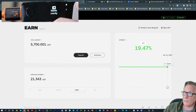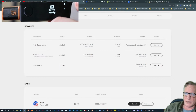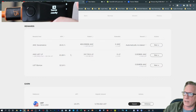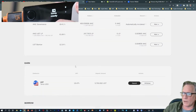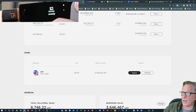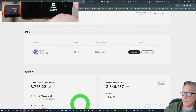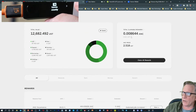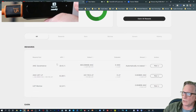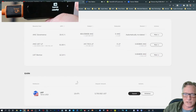We did it all, right? We can go to my page. We can see we've got single token ANC. We've got LP deposited and farmed, staked, however you want to say it. And then we've got some money in the Earn program earning interest as well. So overall, we should be doing okay, right? We'll be earning ANC from these pools, and we'll be earning UST from the Earn section.